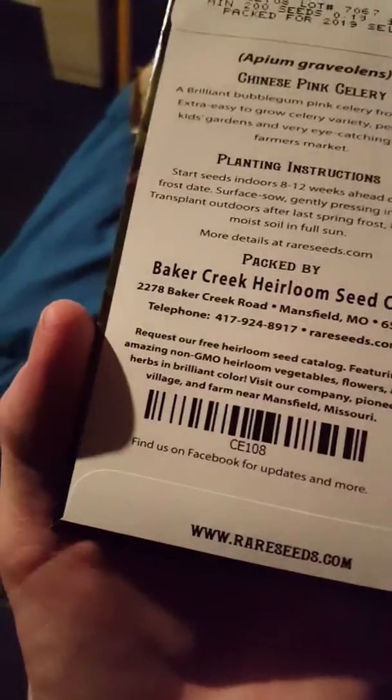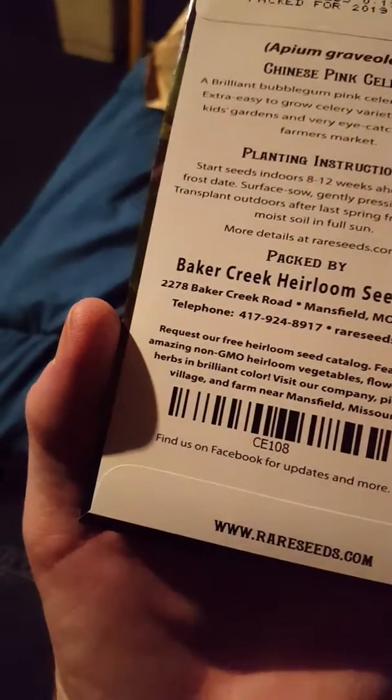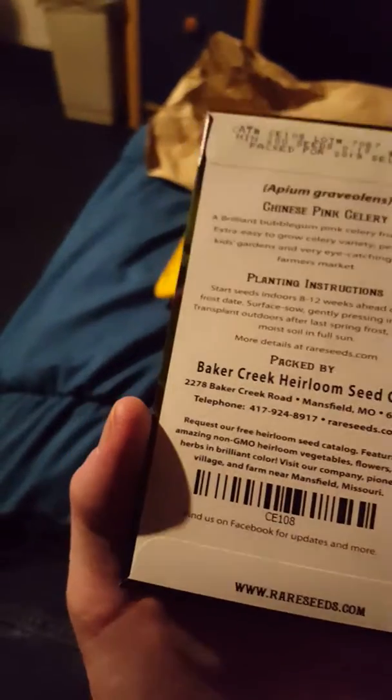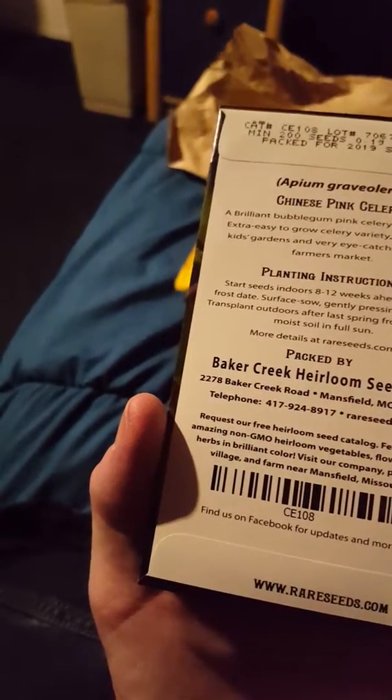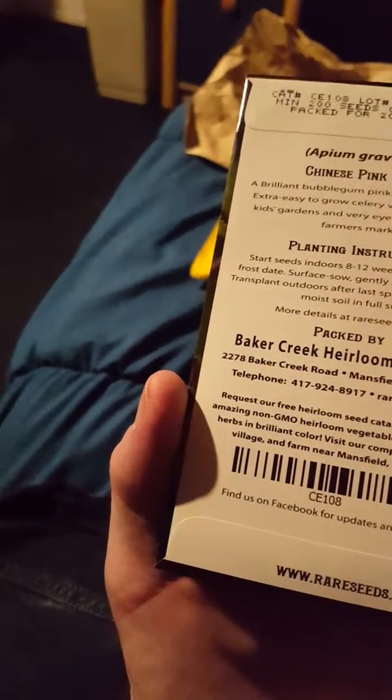Celery, Chinese pink. They said it might be easier to grow this type of celery than other ones, like Utah, the Utah celery that you would find at the garden store. I want to see how easy it is to grow this. So, it'll be interesting. Fish pepper.